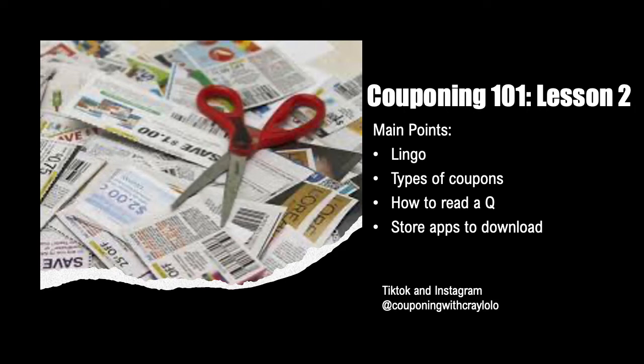And then I will teach you how to read a coupon, because sometimes the coupon language can be a bit confusing trying to understand the fine print on the coupon. Even store employees don't understand most of the time, so that's why it is good to be knowledgeable on that information in case you do run into a situation where they don't know how to read a coupon.